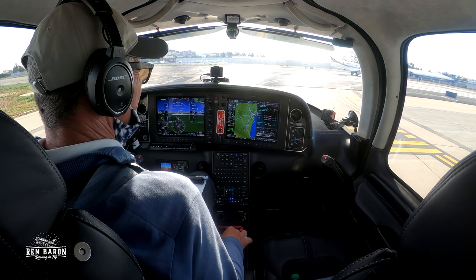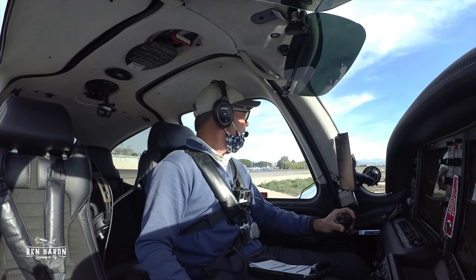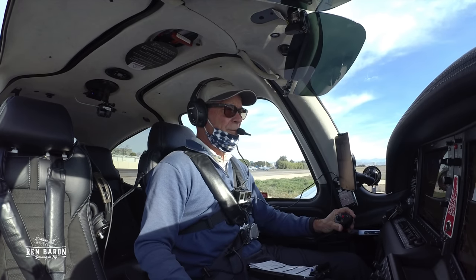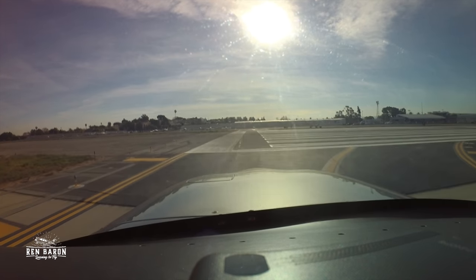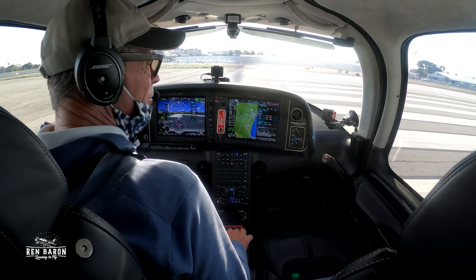Cirrus 8 Foxtrot Sierra, runway 21, line up and wait, traffic extending right downwind. Runway 21, line up and wait, 8 Foxtrot Sierra, thank you. Okay, let's take the whole runway and let's see where he's getting off the ground at. We're going to get a little wake turbulence behind him.